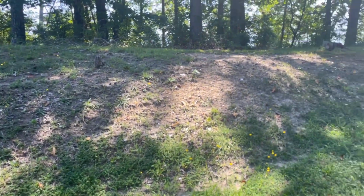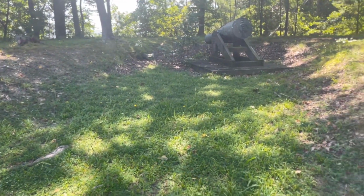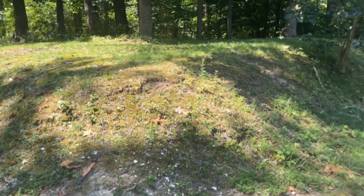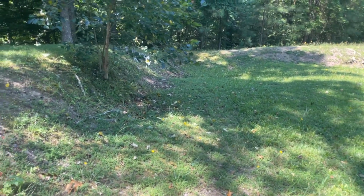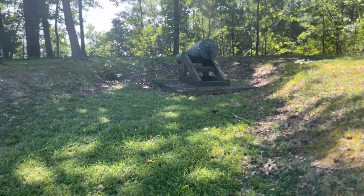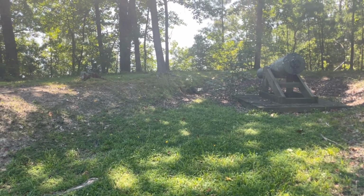This is the south bastion of the fort, and in this location, more armament would have been placed to prevent the boats from coming up and down the river, because the entry point for the naval forces coming into this river is somewhere off in the distance, just out there over the ridge.